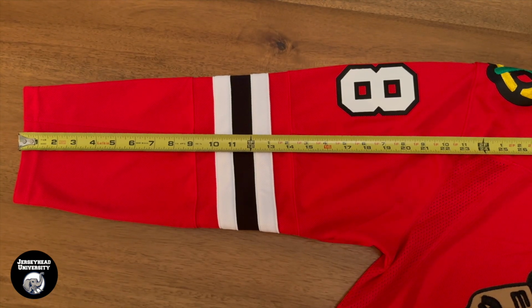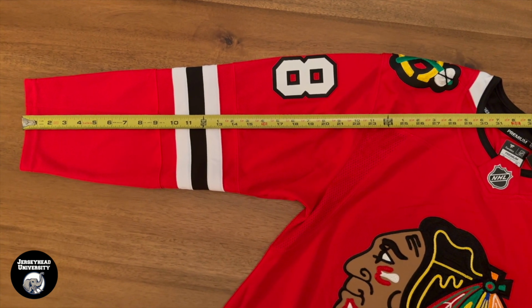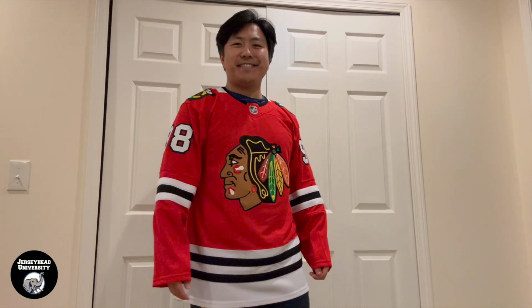The jersey measures roughly 22 to 23 inches from the end of the sleeve to the shoulder and 30 inches from the neckline to the end of the sleeve. I'm roughly 5 foot 8 inches, 170 pounds. I typically get something that's just a little bit baggy so I can layer underneath. For that reason, I've always gone with a size 46 in Adidas.